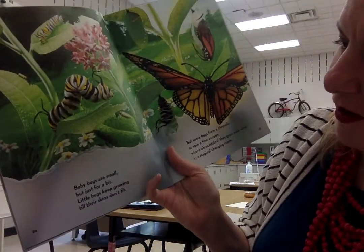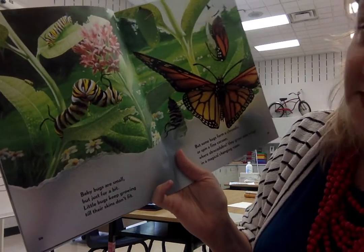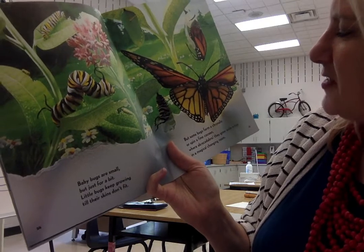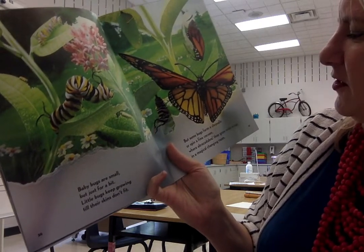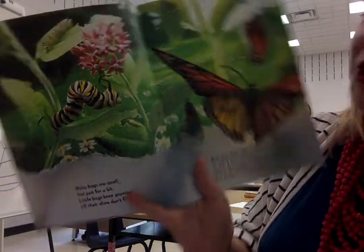Baby bugs are small, but just for a little bit. Little bugs keep growing until their skins don't fit. But some bugs form a chrysalis or spin a fine cocoon, where abracadabra, they grow wide wings in a magical changing room.